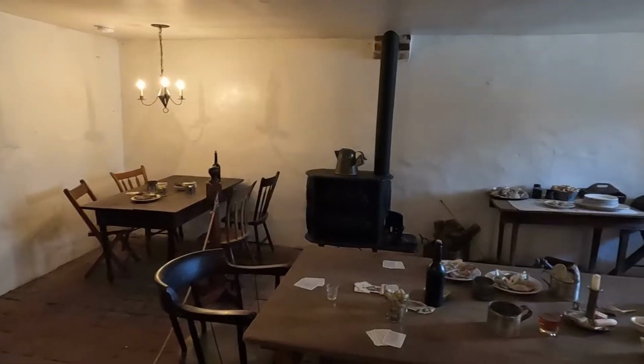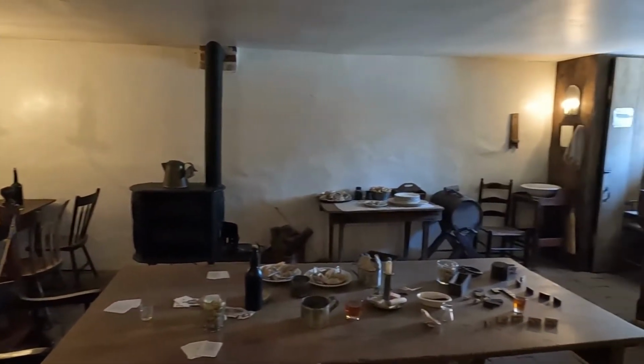And the museum really helps you to connect to how the people dealt with an invasion right outside of their very homes. It is an excellent museum and really gives a human understanding to the Battle of Gettysburg.